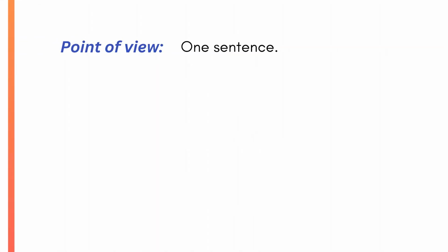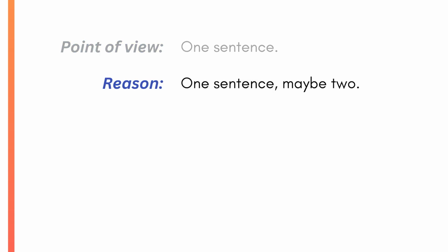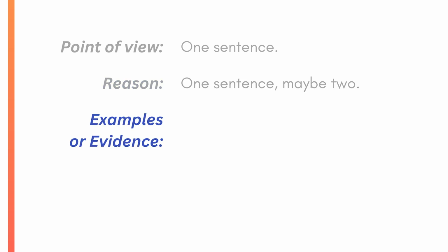With that in mind, let's talk about how to turn this into a 30 to 45 second message. For a slightly longer message like this, the first 2 steps, the P and the R, stay exactly the same. You should still express your point of view in one sentence and give your reasons in 1 or perhaps 2 very concise sentences. But as mentioned, the E stands for example or evidence.